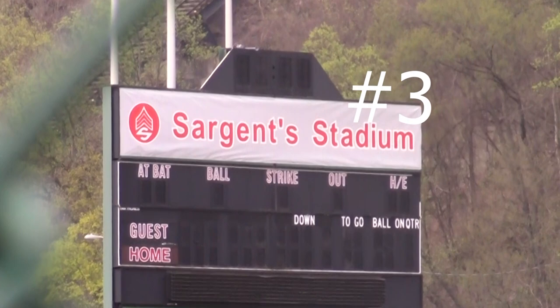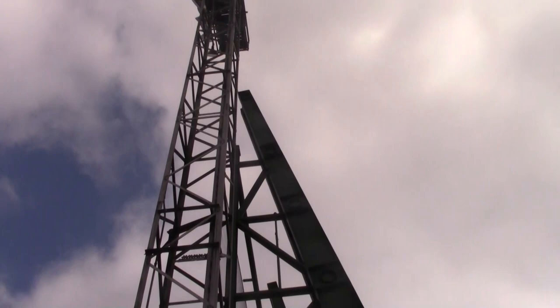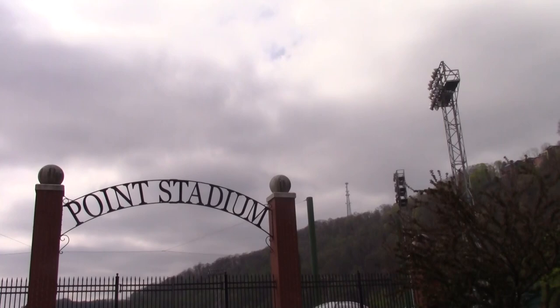Number 3. Sargent Stadium. The Sargent Stadium, or previously known as the Point Stadium, is the home of many sporting events, including the baseball tournament called the AAABA, in which has teams representing different states such as Pennsylvania, Ohio, New York, New Jersey, and many more.